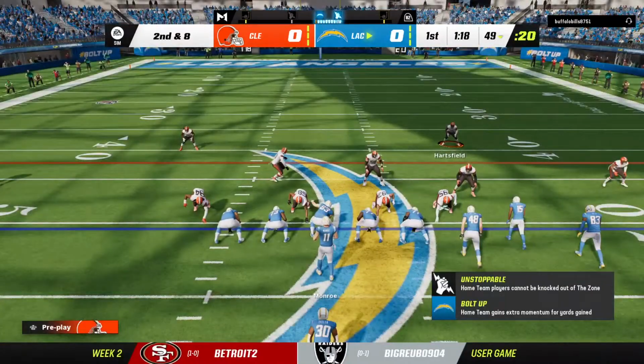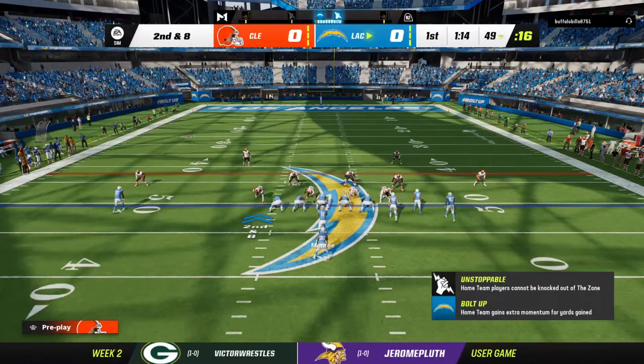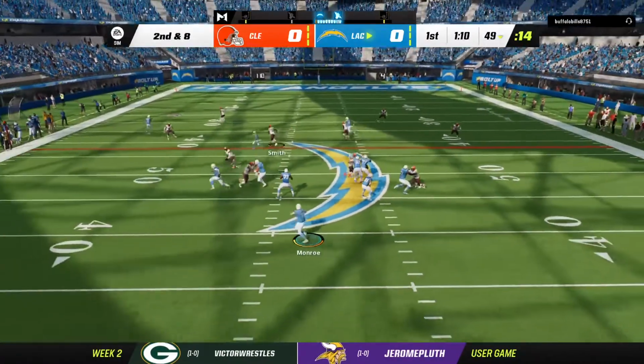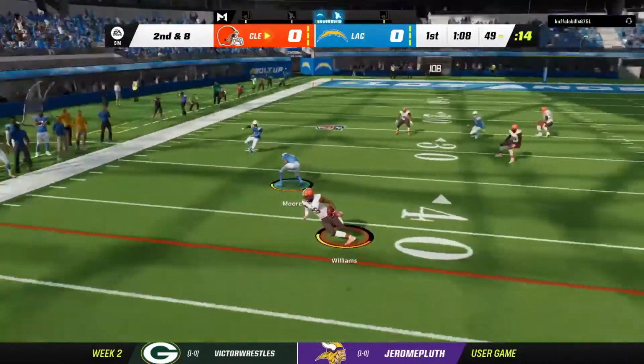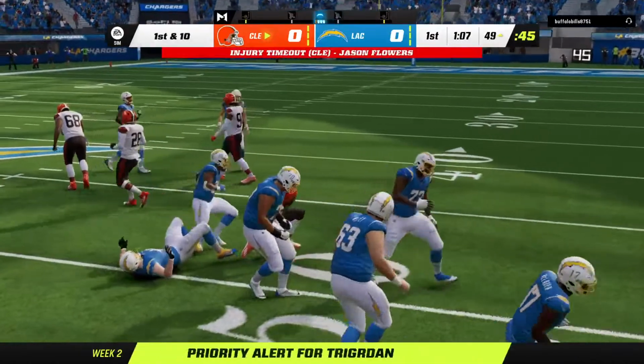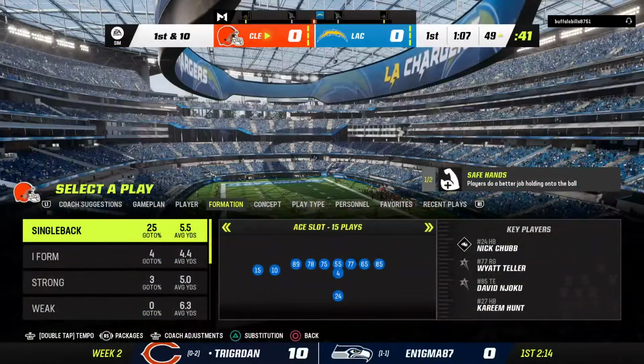The last run good for 2. Here's 2nd and 8. Off the play fake. Monroe. Trying to fit it into Moore, but it's intercepted. Greedy Williams picks it off. And the Browns are going to take possession of the football.